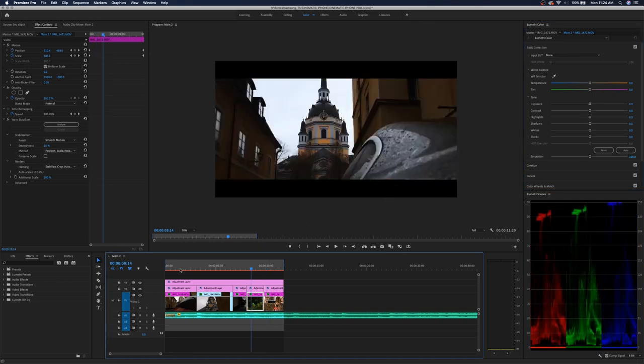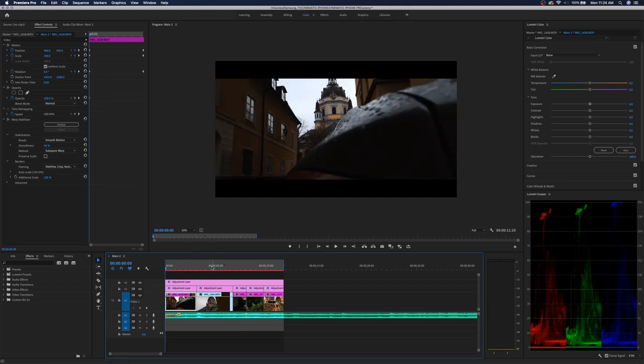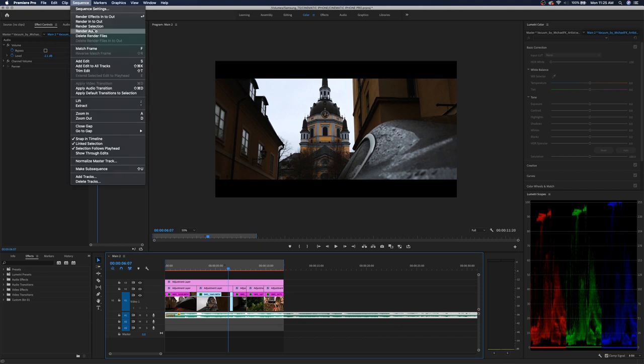There's no rocket science going on here, guys. And that is about it. That's everything I did with the footage. I added stabilization, I added the fake movement, I added the color grade, and I put the music underneath and cut to the beats. Let's render this out and see what we got.